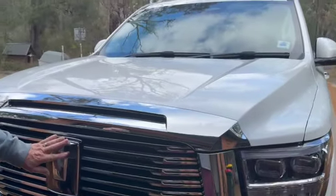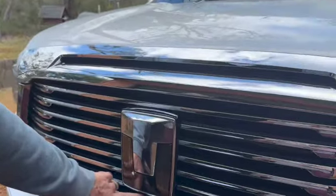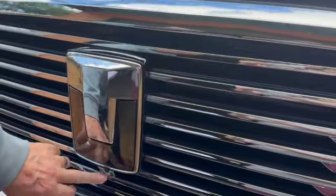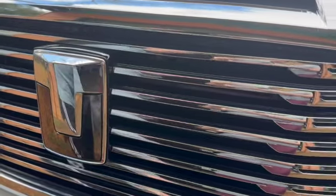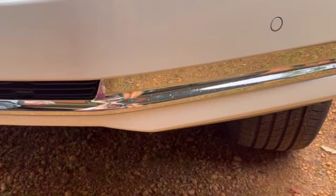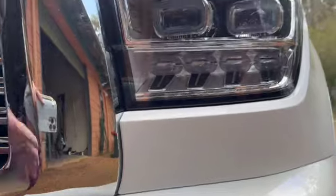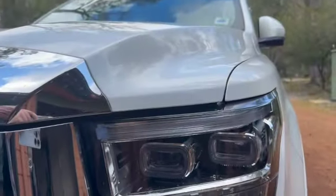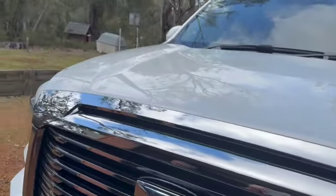Now where the tank symbol is, just here, we've got an around view monitor. So that comes on, and down here, this is an anti-collision type radar. And under here we have some hooks and combination lighting with indicators. That's just a little bit about the front of the vehicle.